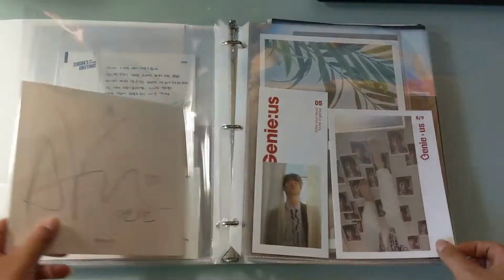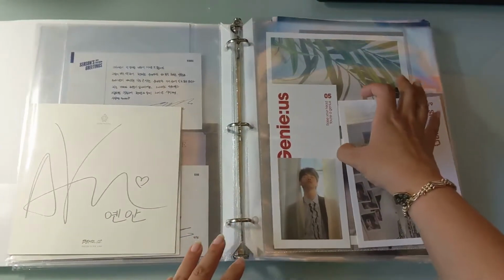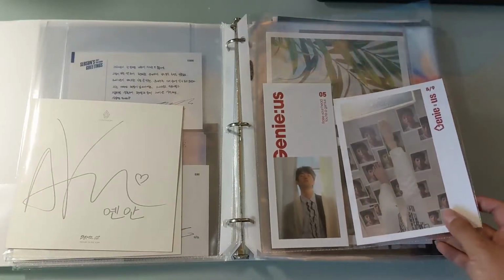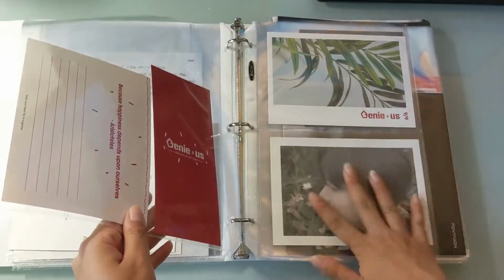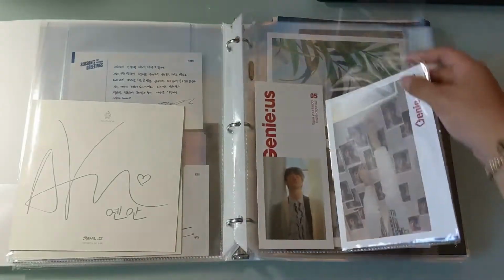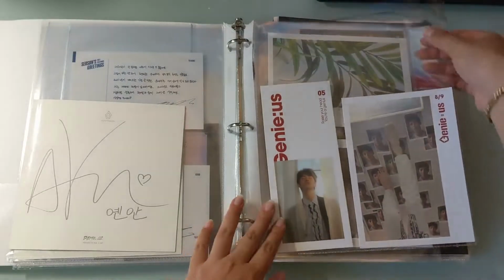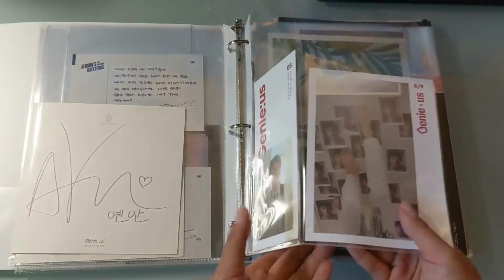But here are Pentagon's Genius photo cards. This album is really interesting because they didn't have individual member inclusions. Like, there wasn't anything that was photo card size. They only have these larger postcards. Not this one, this is the summer album, but they only had these larger postcards up here. And I don't think they were individually labeled, so people couldn't really figure out whose postcard was whose.